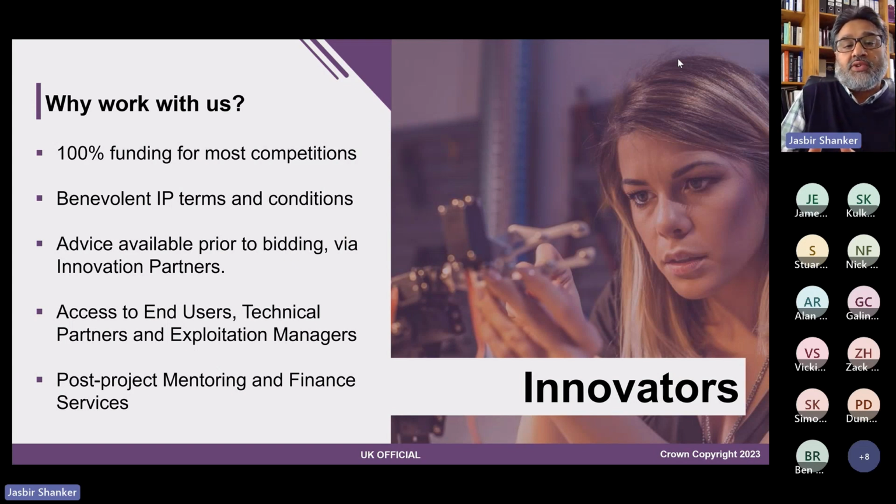The important thing is to get in touch with your partner, have a chat around what you're thinking and what opportunities there are. And if you're successful, you will get access to the end users, technical partners to work with, and managers within DASA who will think about what else can we do with your technology. So whilst you have addressed a particular niche technical problem with a product, that product may have further use cases outside of that initial use case.